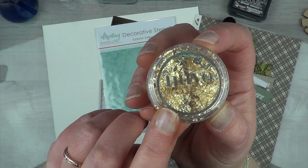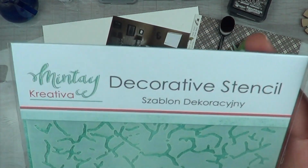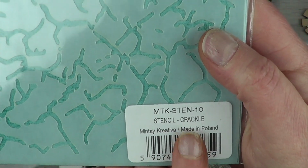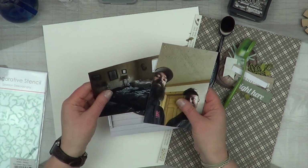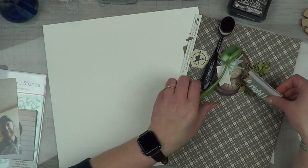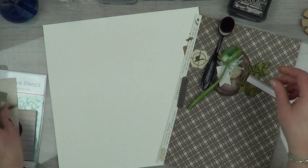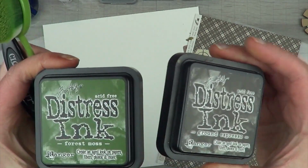For my gold, I pulled out Nuvo, these gilding flakes, which again, I receive in my Tonic Studios craft kit, which I love because it is a smaller jar instead of those big old huge monster jars. And then for my stencil, I pulled out the brand new Minte Crackle stencil. Still in the packaging. I have 3 photos that I would like to make work instead of the 4 that are featured in the layout or the sketch. And then this is going to be my title. It's Destination Right Here.